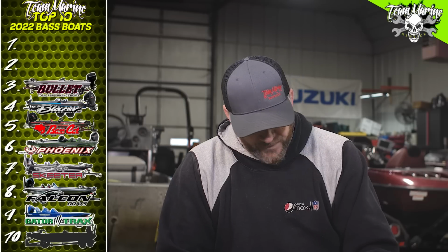Number 3 is a Bullet 20 XD, the 20-footer. That boat that Andy Morgan runs, that 20-foot XD Bullet, I don't know, it just looks cool. You look at the seats and they're smaller, this, that, and the other, but the lines of the boat, they're built quality. I just really like the boat.